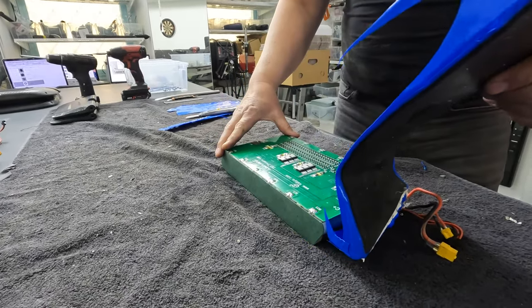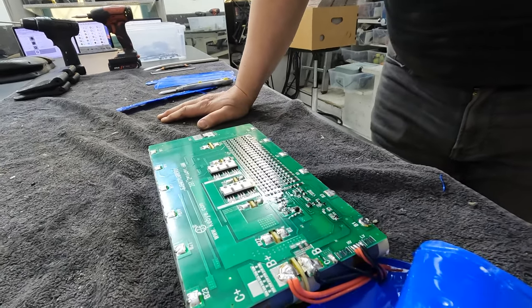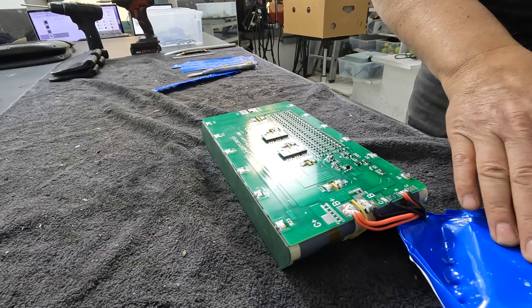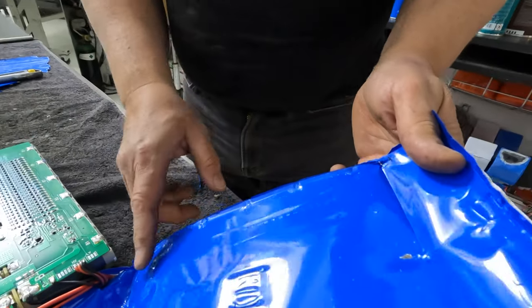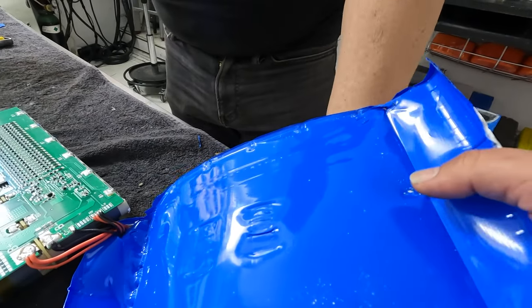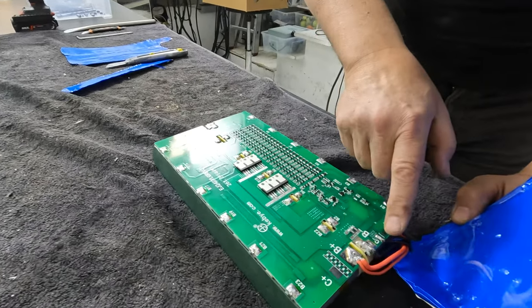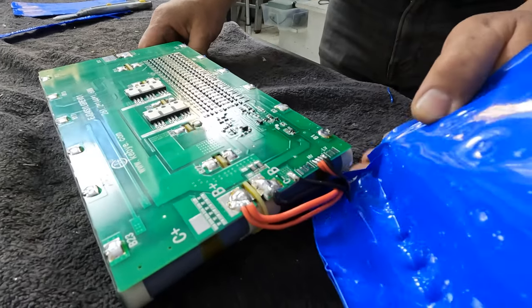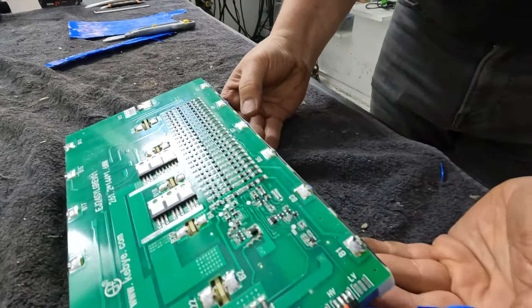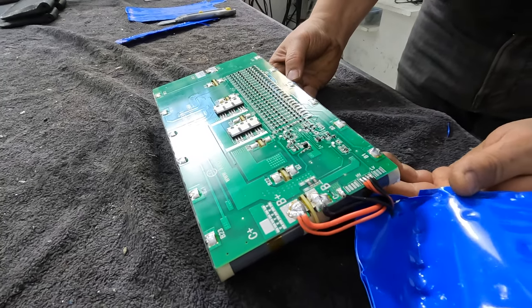Why is there no balance? Everything looks perfect. Not that perfect, but some marks. This is from the inside touching, from the BMS. It's some oxidation, you see. When you look here, it's only blue. It's a dirty game.